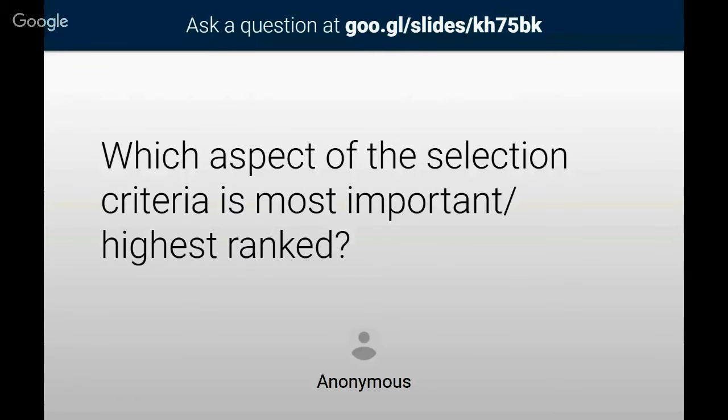Next question: which aspect of the selection criteria is most important, highest ranked? There are different aspects that are really important and at the same level. Your study results and formal studies, together with your motivation, together with the referee reports we receive. So these are the three most relevant elements. The CV and your previous background, for example, are of less importance. The main aspects treated at the same level are motivation, previous study results, and the referee reports that we receive.